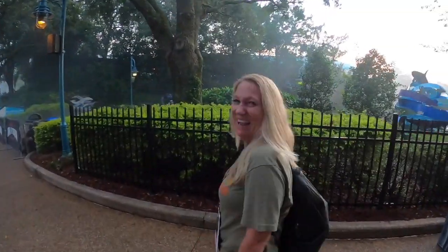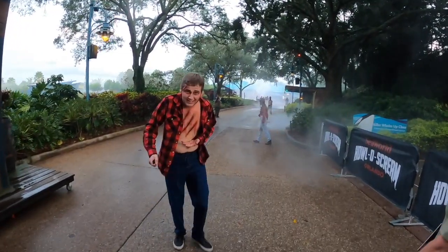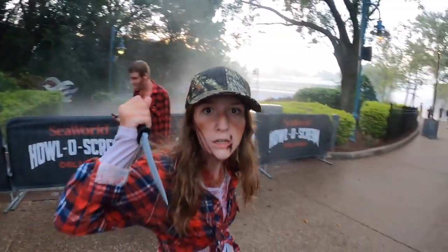We found an easy target. If you don't scream and ignore them, they'll leave you alone. Got a cut there? Get out of here. Okay, yeah, that was definitely the best scare zone yet. The Great Outdoors Awaits. Make sure you see that one when you come to Howl-O-Scream.